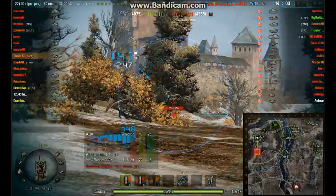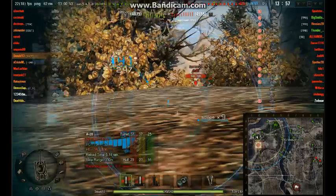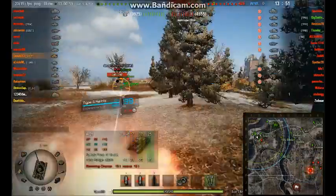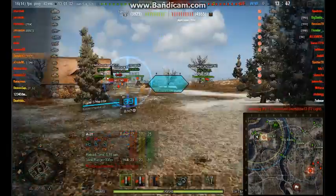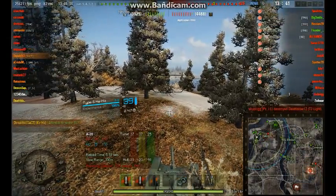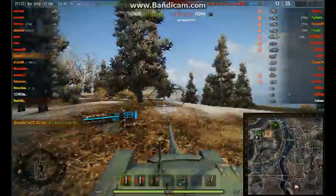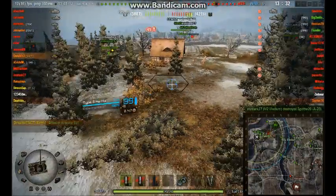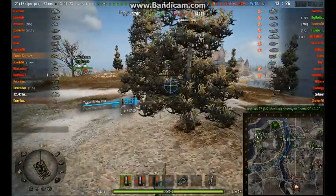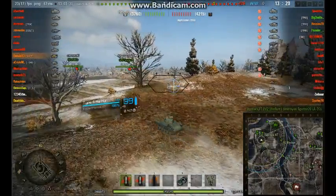There's the A20 coming to scout. I try to at least damage or at least cripple the A20 from moving. The A20 there, he's about to get put out of commission. With that light tank taken care of, I went up to the hill area up here.